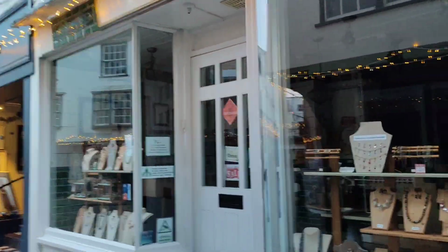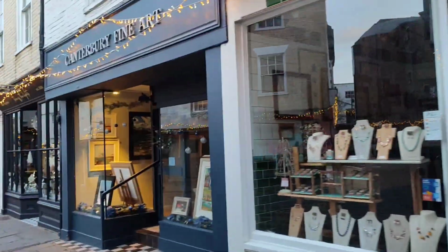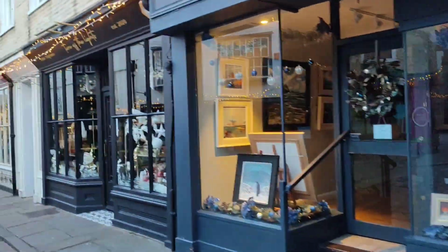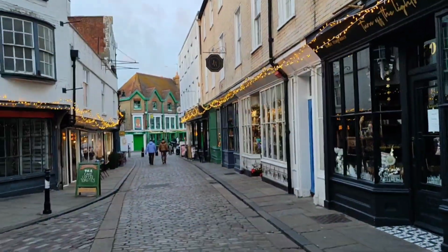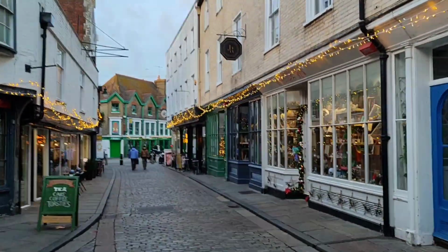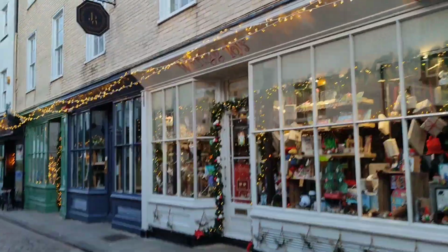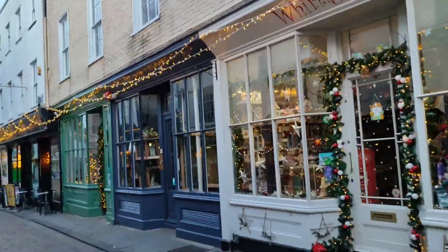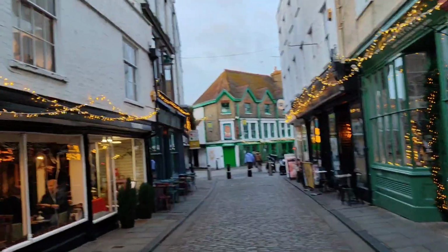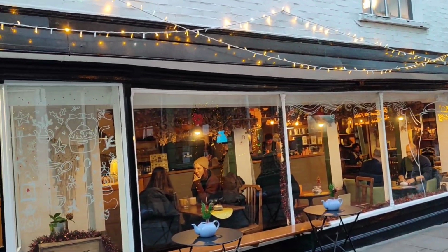This is a charity shop. This is a toy shop. Over there is a cafe selling tea and scones.